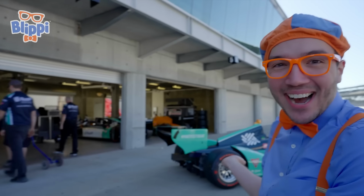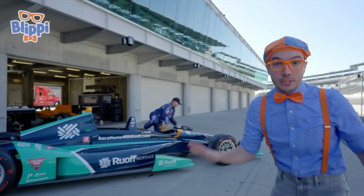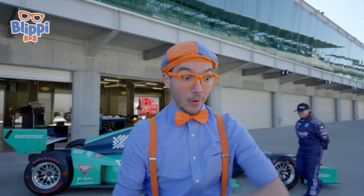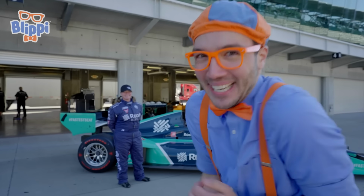Well, right now we're inside turn one at the garages and it looks like we found a race car. Look. Not just a race car, but a race car driver. Well, I've had so much fun learning about racing and racetracks with you. Maybe we can ask them about being a race car driver and learn even more. Come on, let's go.